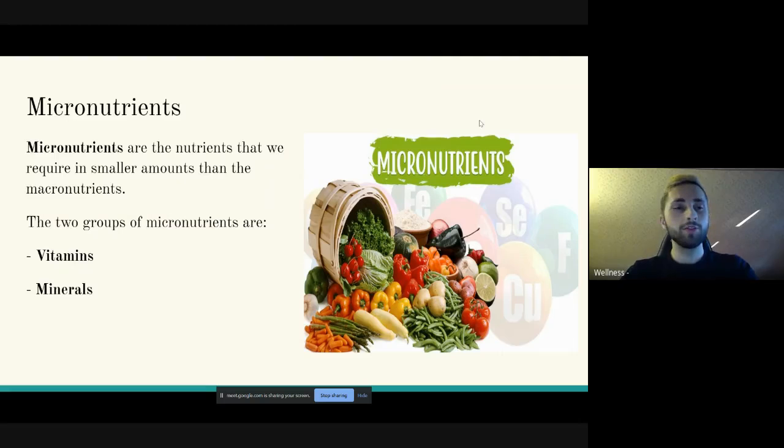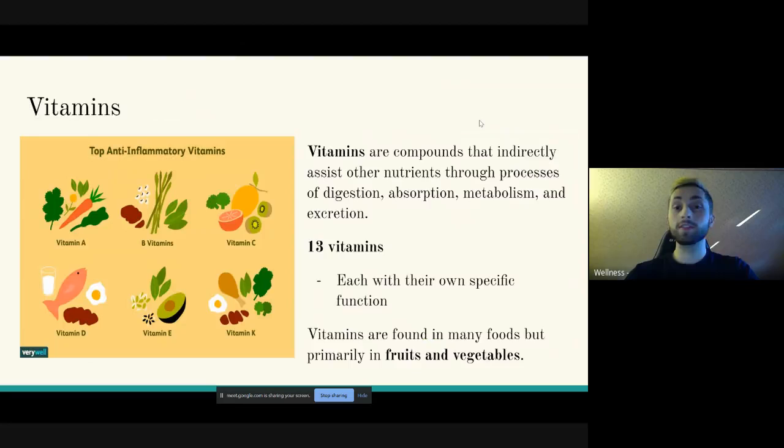Let's talk about the micronutrients. So micronutrients, that means smaller amounts of this nutrient. And then we have 2 subgroups of micronutrients, which are vitamins and minerals. Let's talk about vitamins. So vitamins are compounds that indirectly assist other nutrients through processes of digestion, absorption, metabolism, and excretion. There are 13 vitamins, each with their own specific function. These are primarily found in fruits and vegetables. And as you can see, we've got some examples on the left for you.